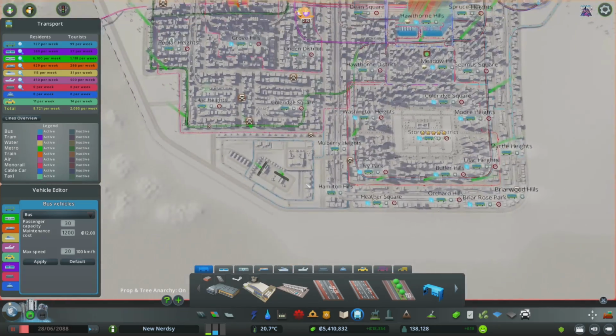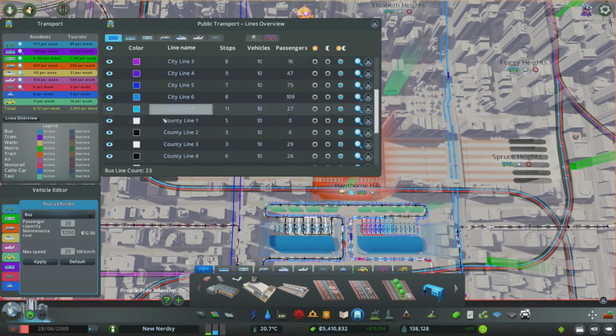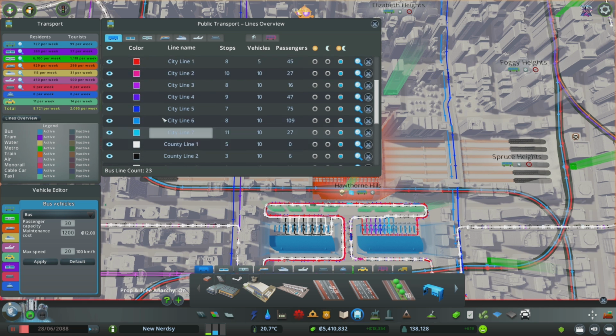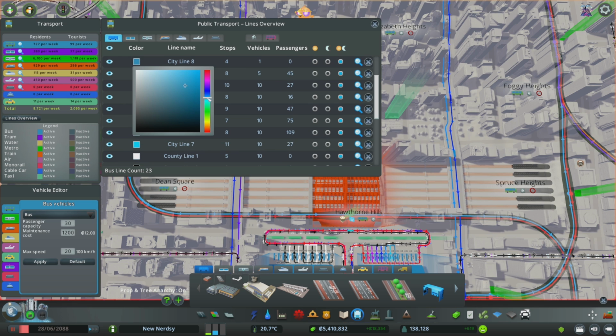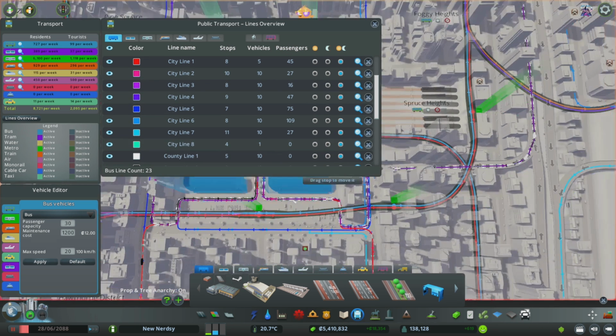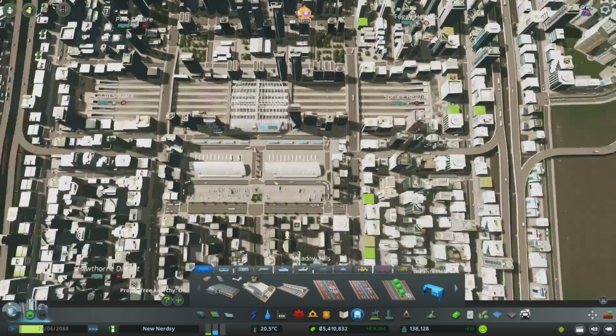Much, much better for the buses. So, let's have a look at our bus lines, because we are going to have one called... where is it? Bus line 23 is going to be City Line 8. And the color of that, if that one's like a light blue, it's going to be leaning in towards that, I think. Yeah, that seems about right. All right, that works. So that's going to be City Line 8.